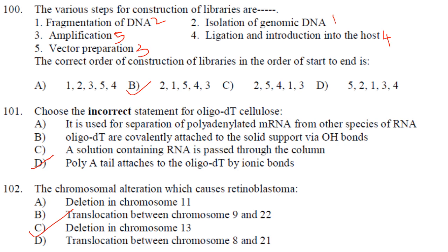Oligo-dT are covalently attached to the solid support via OH bonds. Yes. A solution containing RNA is passed through the column. Yes. Poly A tails attached to the oligo-dT by ionic bonds. It is not ionic bonds, it is hydrogen bonds. A bonds with T through two hydrogen bonds formed between A and T.